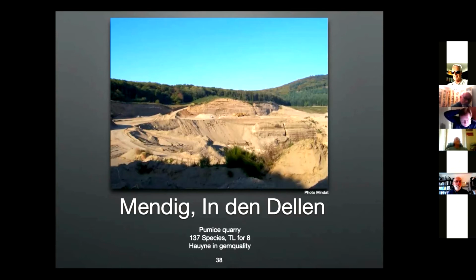There are 137 species, of which 8 are type locality. And as said, Haween you can find in gem quality. I'll show you one of those later.